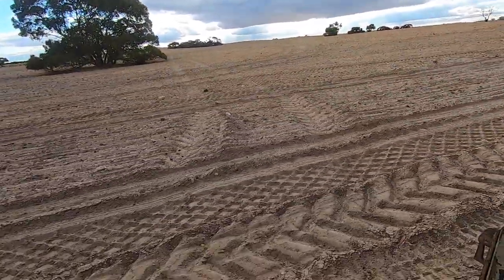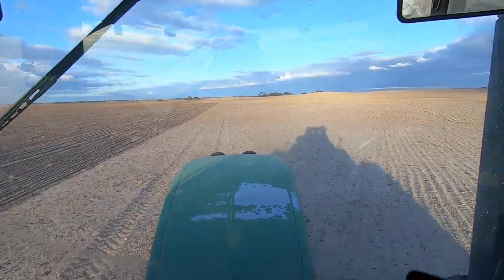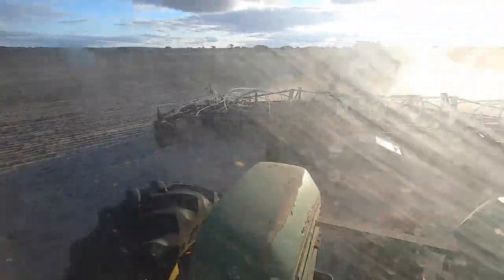Dad's on the seeder at the moment, and he's about due to fill up. So we're just heading back to the truck, and we're gonna fill up. This paddock that we're working on is the paddock that we clay spread this year. You remember the videos that we did of clay spreading and mixing in and delving and all that stuff. That was all in this paddock. And now we're sowing it. We're out here sowing away.